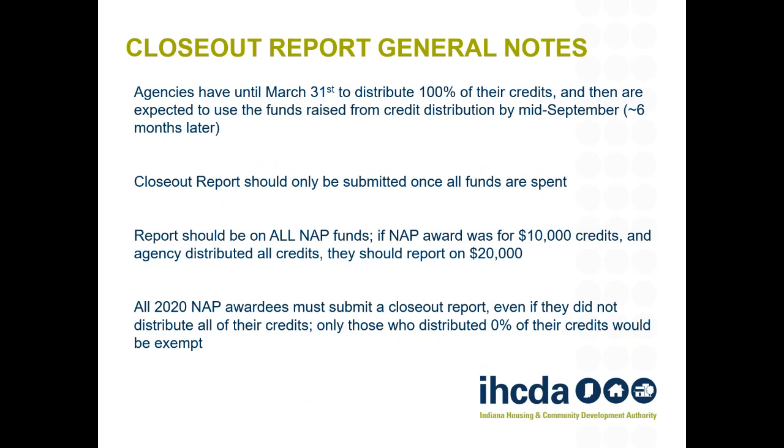Now, the report should be on all of the NAP funds, all of the funds that you have raised. So if your award in 2020 was for $10,000 in tax credits, to distribute all of those, you should have raised $20,000 in funding. So when you're completing the closeout report, I want to know how you spent the $20,000. Please don't report on $10,000.